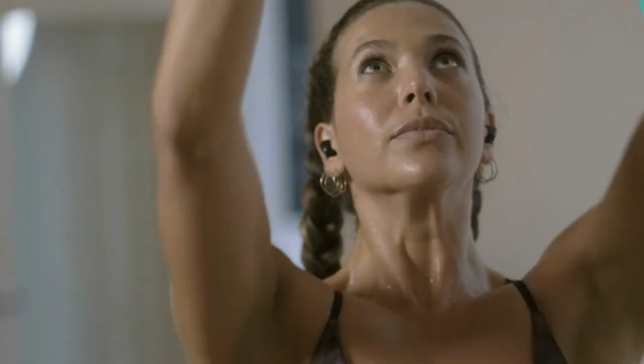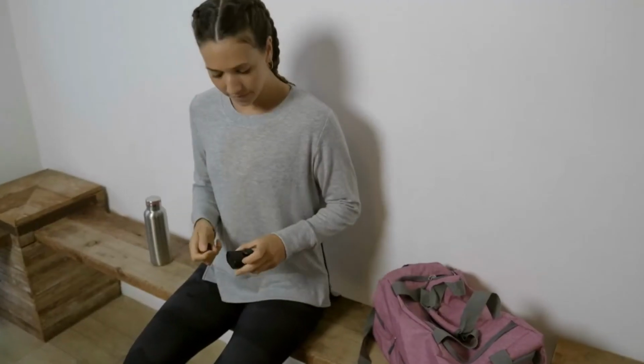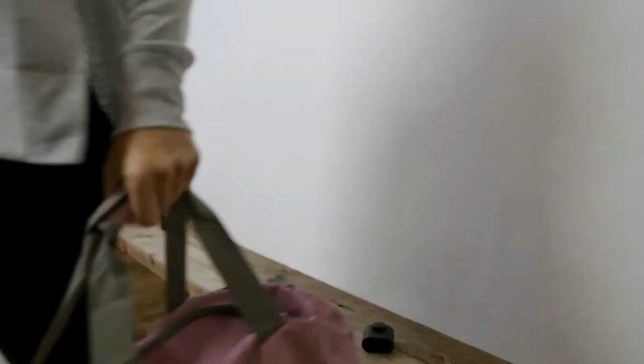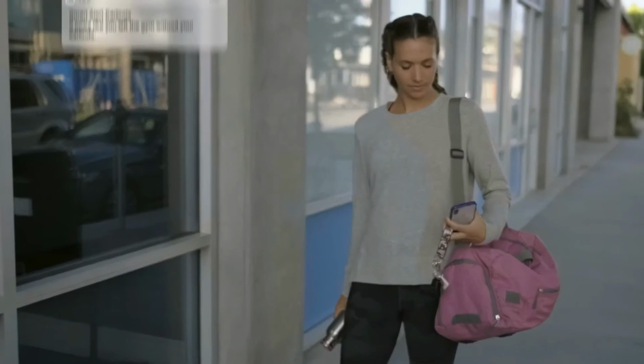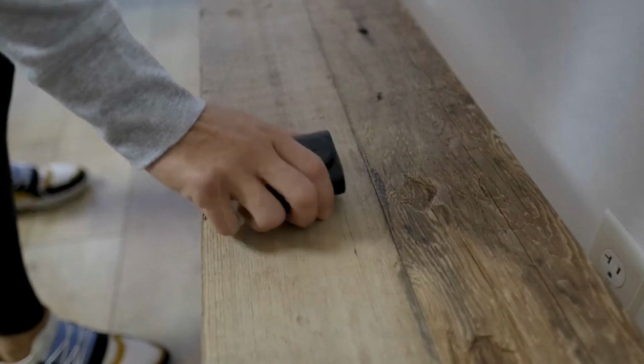If you want more finding power, you can upgrade to the Tile Premium subscription service. You get exclusive features like Smart Alerts, which can help you find your things before you lose them. You'll be notified that your tile is not with you. Now that's proactive finding power.